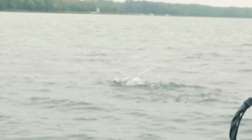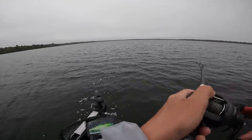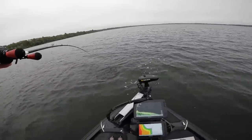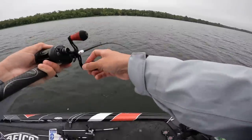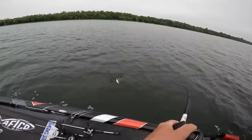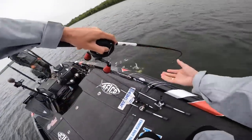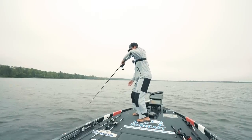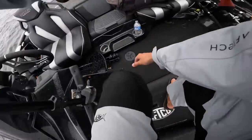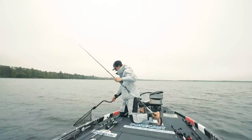Eat it, please. Eat it. Whoa! Okay. Oh my gosh. Oh, hello. Oh my goodness. He's taking me for a ride, even on a 7-Eleven heavy. What a nice, beautiful fish. Holy cow. I'm like, they don't want to boat flip this one, just out of respect for the specimen. I would lip him, but he's got a face full of hooks. Got him in the net.